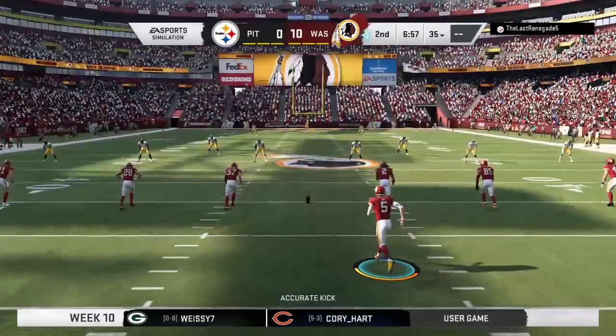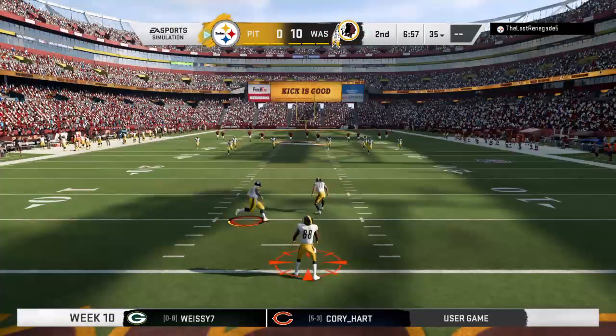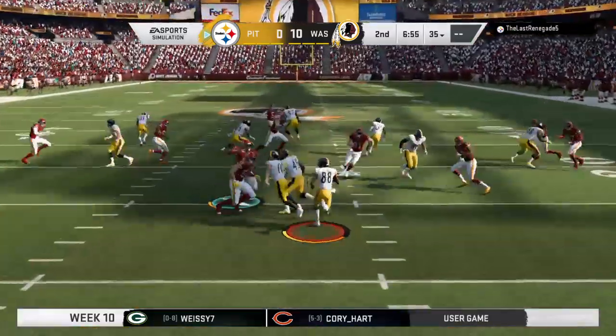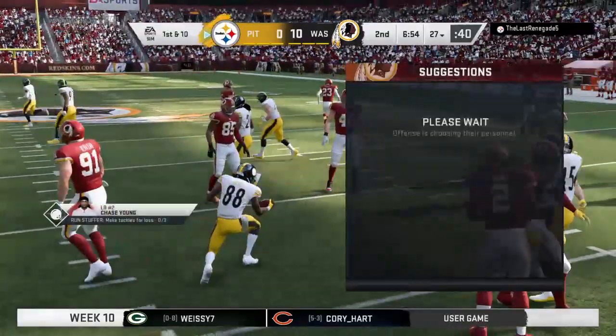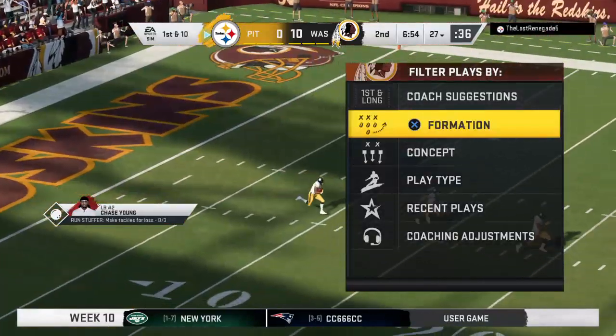So they put together a good little drive there, but ultimately stalling out in the red zone. Yeah, I know a lot of people look at it as a little bit of a negative. They didn't get 6 points out of it, right? Didn't get the touchdown. But that's actually okay. They got 3 points. Able to give their defense a little bit of rest, let them settle down over there. So all in all, to me, that's a good drive.